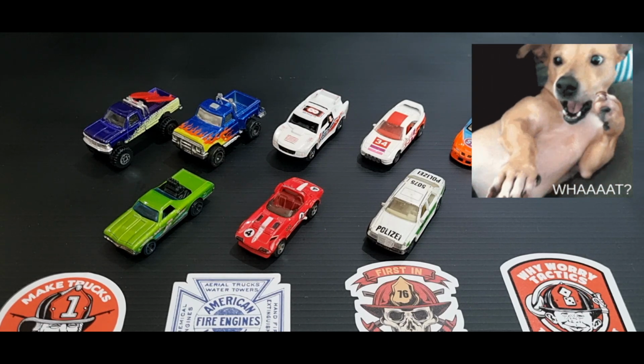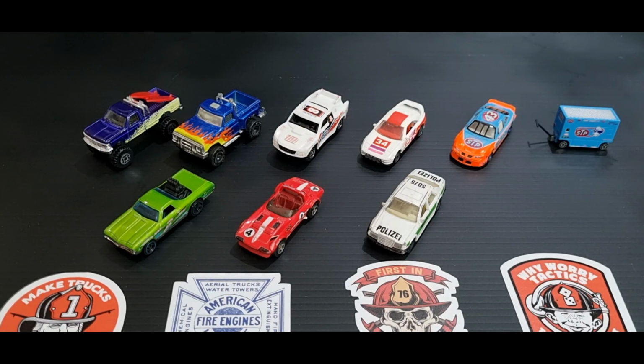And as you know, I don't like to leave markets empty-handed, so I ended up buying a few of these little cars here. I doubt I'll keep any of these. I'll probably give these away or trade them.